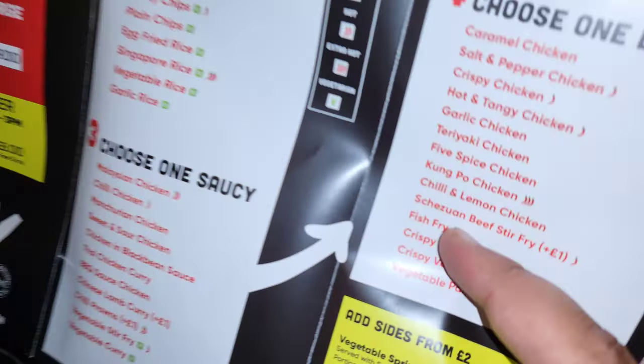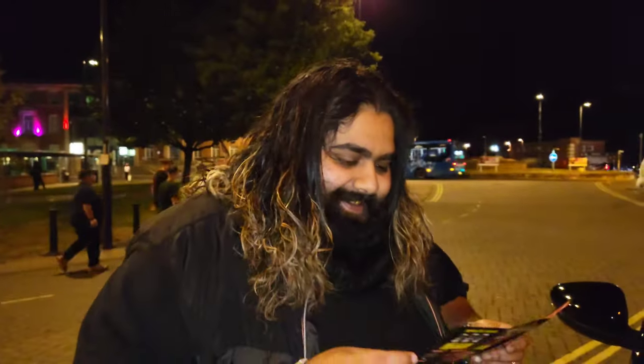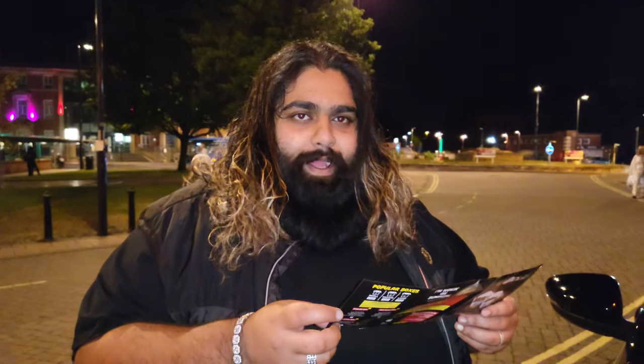I've just been to Oodles Noodles and I've created my own large box. I've chosen the Szechuan beef stir fry. I don't know what it is called. Show them what I'm reading today, go on. Szechuan. It's a Szechuan beef stir fry I've got, and I think it's called that.